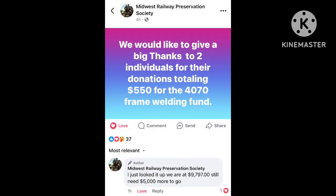We are getting closer and closer to fully funding Grand Trunk Western 4070's frame repairs because as of Tuesday last week, $9,797 has been raised with only $5,000 to go.